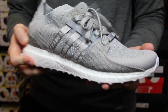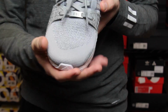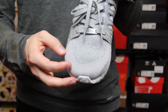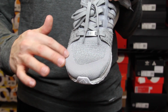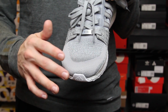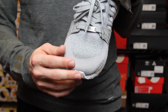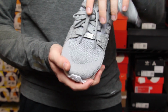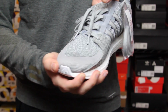Alright guys, let's start with the upper. It is incredibly unique. If you look at the toe box, you'll see that we actually got two different weave patterns. There's a much tighter weave around the perimeter of the toe, and then in the actual toe box is a much looser weave. Now this around the outside, it's a little bit more gray, very matte. Here on the inside where it's looser, it has a very shiny silver quality, so they are using some different thread to weave these two different types of Primeknit.